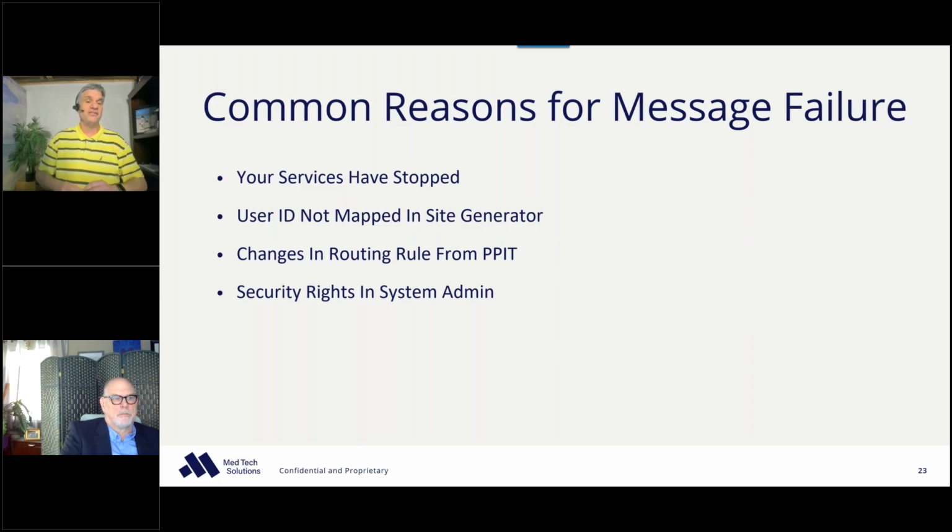Another reason can be the changes in the routing rule from PPIT. There's a lot of occurrences where, when I use ask a question and I'm going to send to the staff, we know that maybe Dr. Gary's not always going to be right on the spot checking his messages, so we want to maybe send it to his nurse. And so we've added in PPIT a routing rule to go to Nurse Betty. Well, if Nurse Betty leaves and a new employee comes in, that new employee's not getting those messages delivered via PPIT. And so we'll want to update the routing rule in PPIT to get those messages.